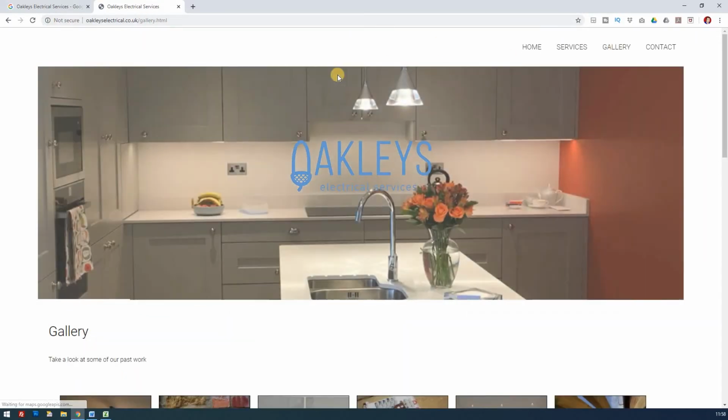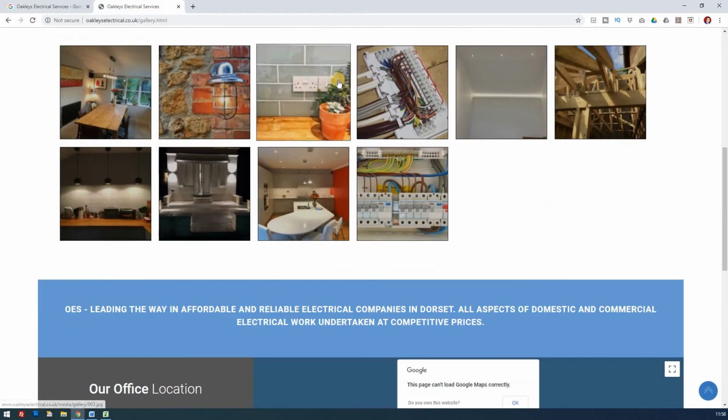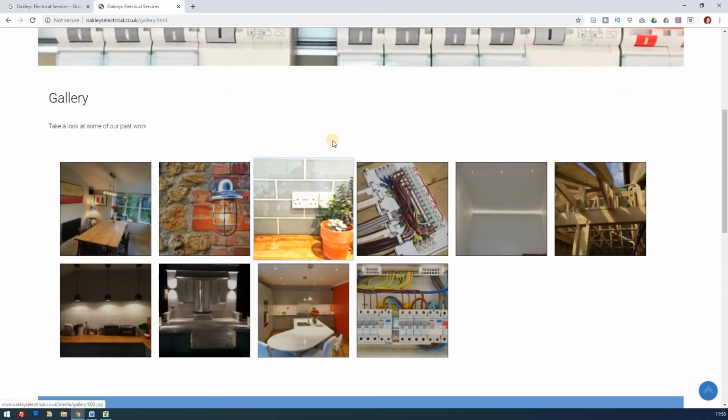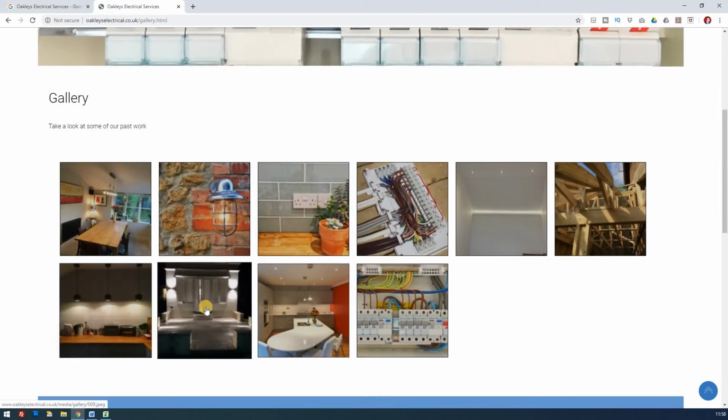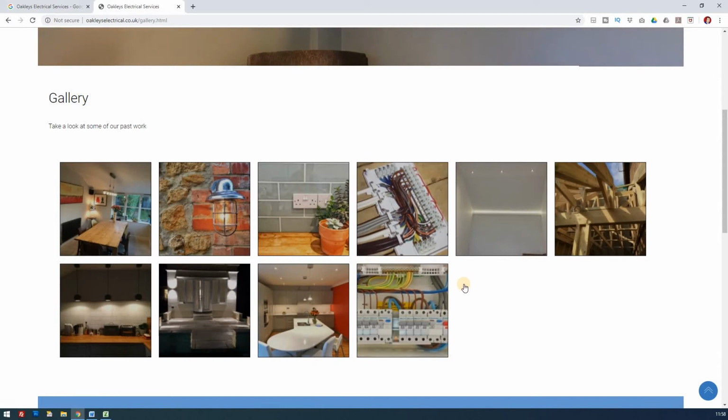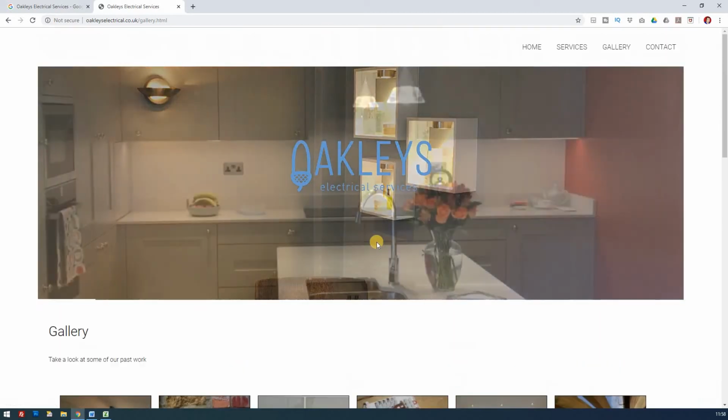The gallery. Again, that's just straightforward. Obviously you've still got your Google issue, but that's related to the first one we mentioned, and some images as well. And I think some of the images are really nice. Probably a handful of images there.